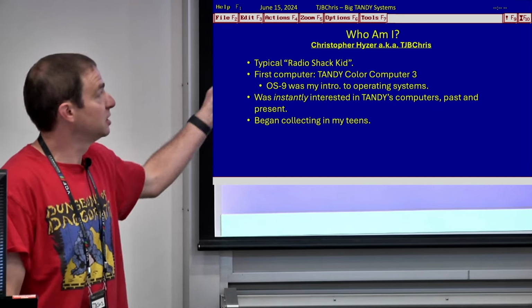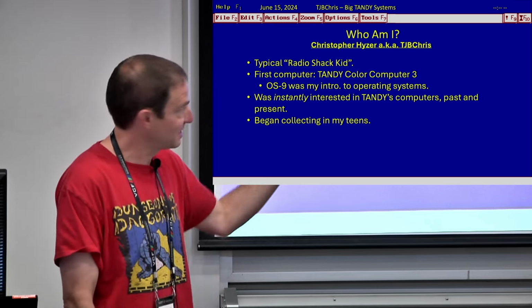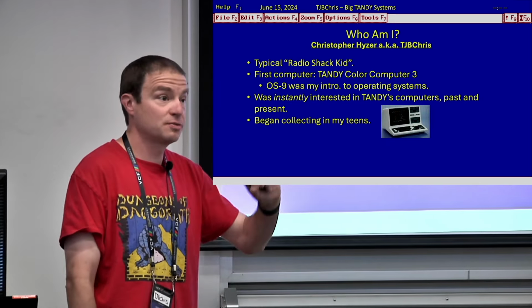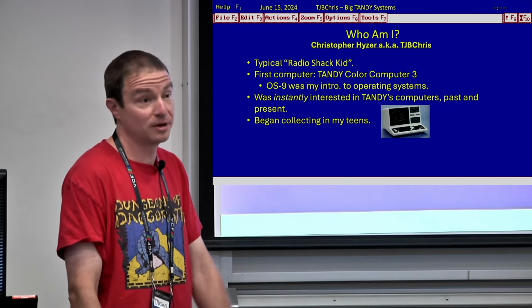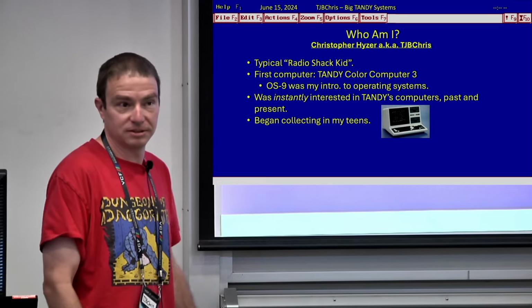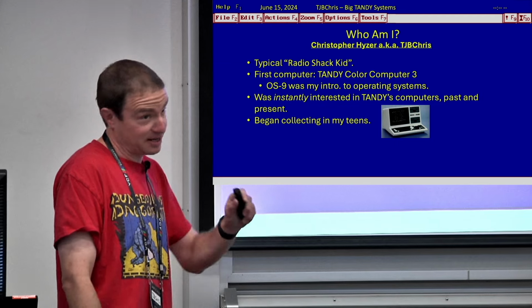I was immediately interested in Tandy's computers. I was already an electronics dork, a Radio Shack electronics dork, by the time I got the computer. So this just got me into that, and I began collecting in my teens. First with a TRS-80 Model 4 that I bought for $25, including a 132-column DMP-400 printer, the light dimmer, as I called it. When you printed, the lights would dim.